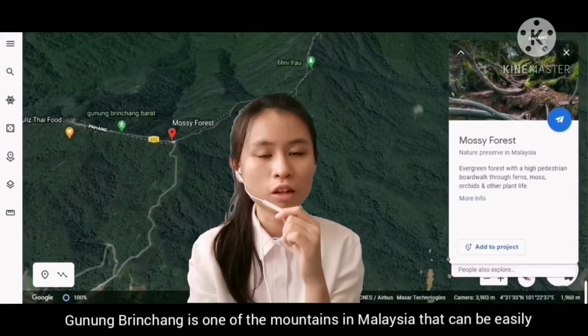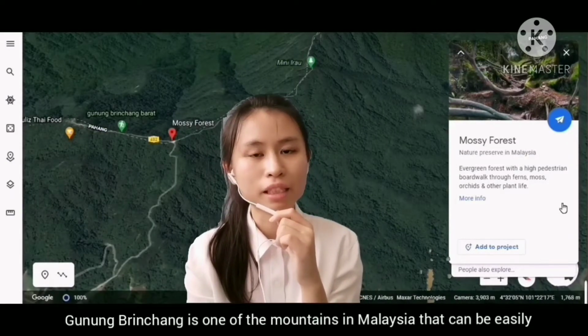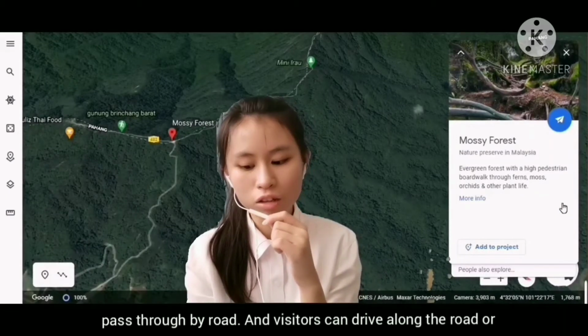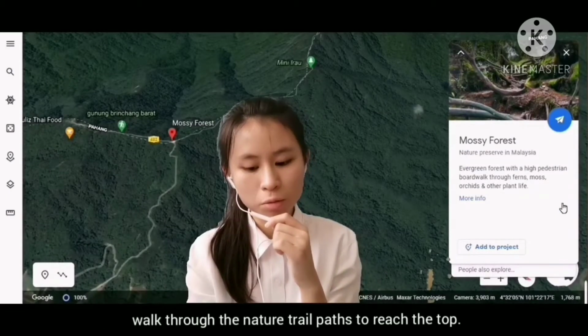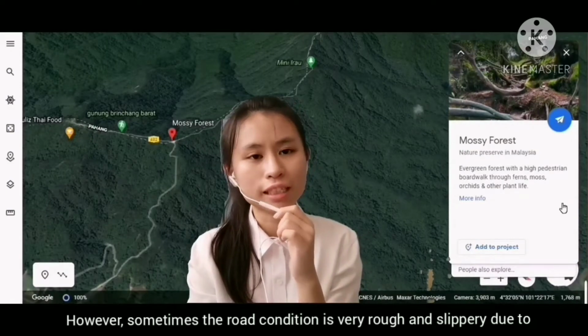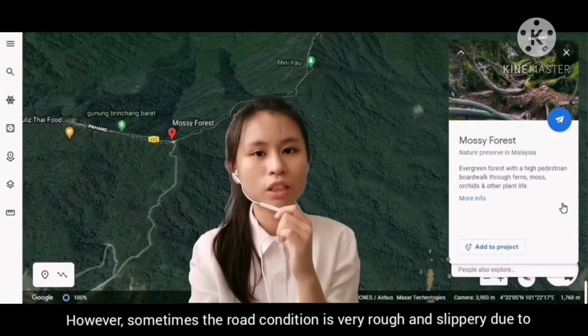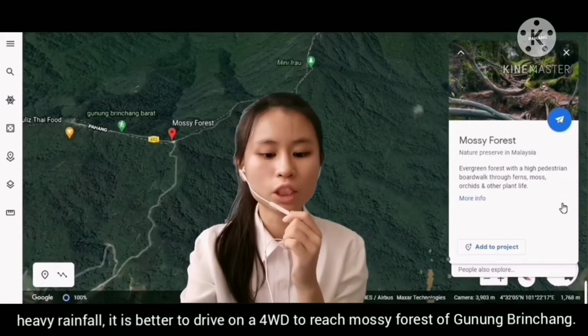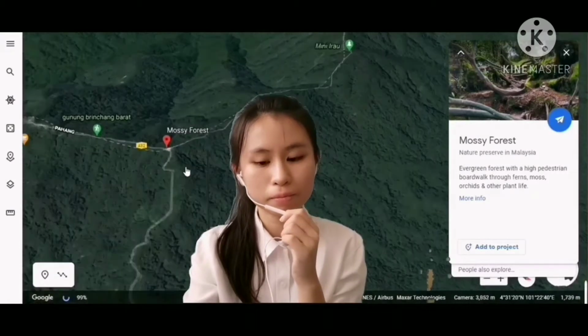Gunung Brinchang is one of the mountains in Malaysia that can be easily reached by road, and visitors can drive along the road or walk through the nature trail path to reach the top. However, sometimes the road condition is very rough and slippery due to heavy rainfall. It is better to drive a four-wheel drive to reach Mossy Forest of Gunung Brinchang.